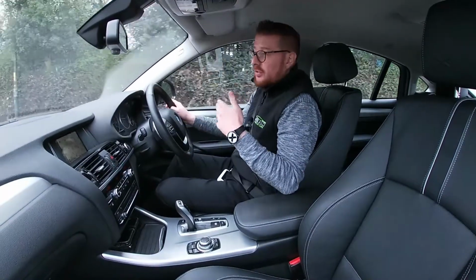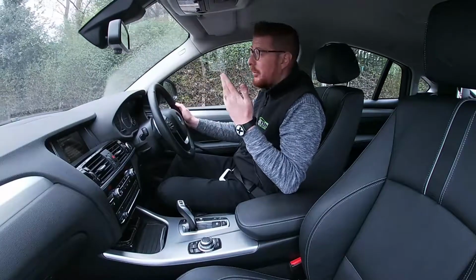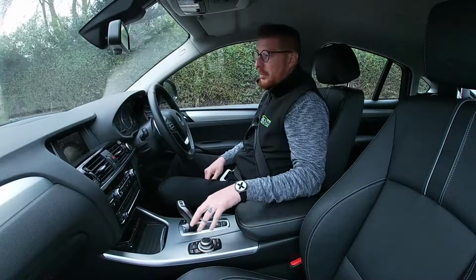So, the BMW X4, what do I think? Well, I actually think it's a really great car to start with, and that isn't a salesman. It's got the BMW build quality, and it's also packed with loads of mod cons.